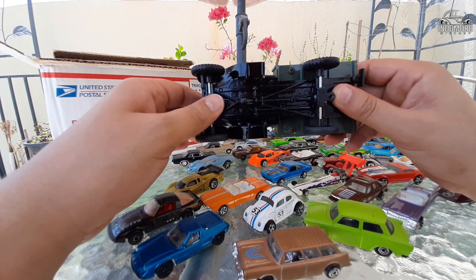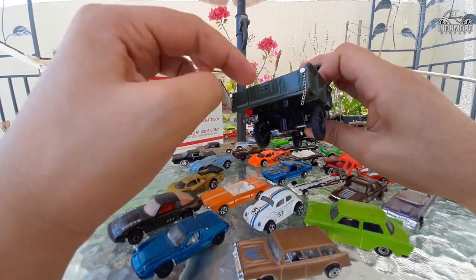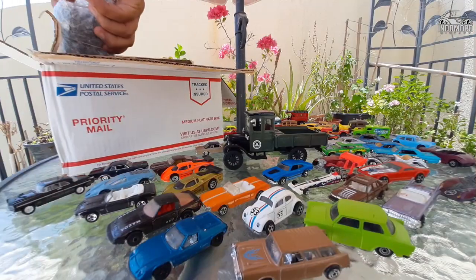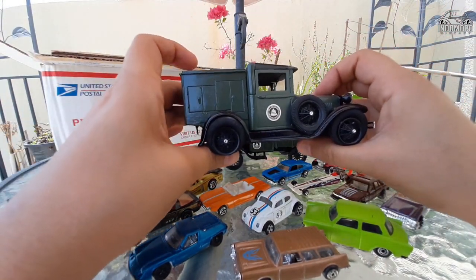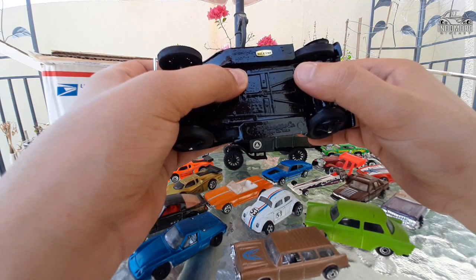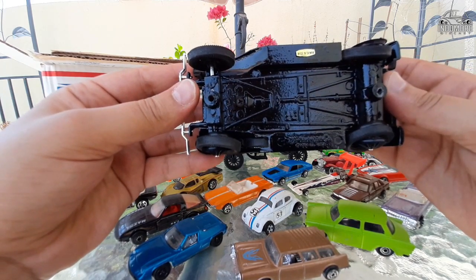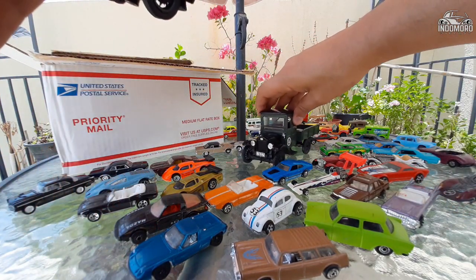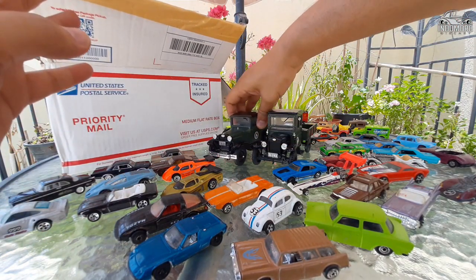Yorkshire 1986, made in USA. What a beautiful truck. 1927. I think something is missing here. It's a Ford. Another truck. Yes. It's too heavy. The Yorkshire 1984 USA. It's clear, right? Here we have 1927, as you see. And here we have 1931. Beautiful.